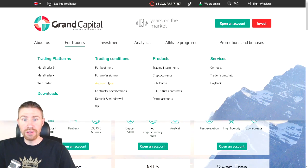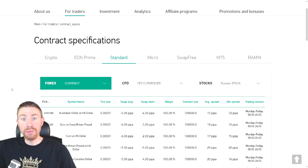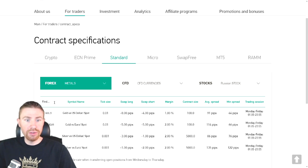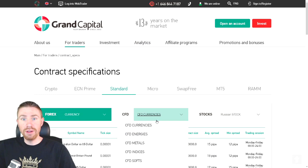So let's see what they actually offer. Let's look at the instruments. Let's go over here to contract specifications, and on this page, this is where we can see exactly what pairs and instruments we can trade with a Grand Capital standard account. Here you have all your metals. We've got gold and US dollar spot, we have gold euro, silver euro. So there are many different currencies. Also, of course, your standard Forex pairs and all of your exotics.